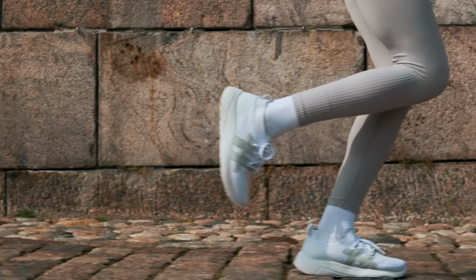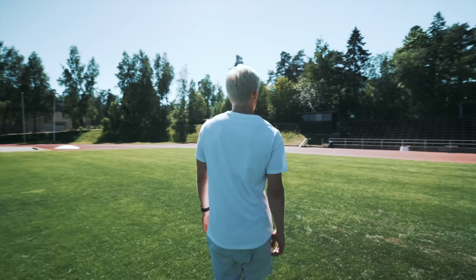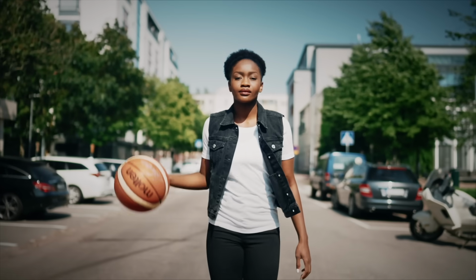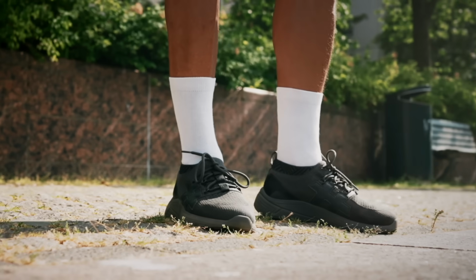Last time, we redefined what an everyday shoe can be. Now, get ready to experience a world of adventure and activity without limits, all powered by sustainable materials. Step into NOMAD and let nothing get in your way.